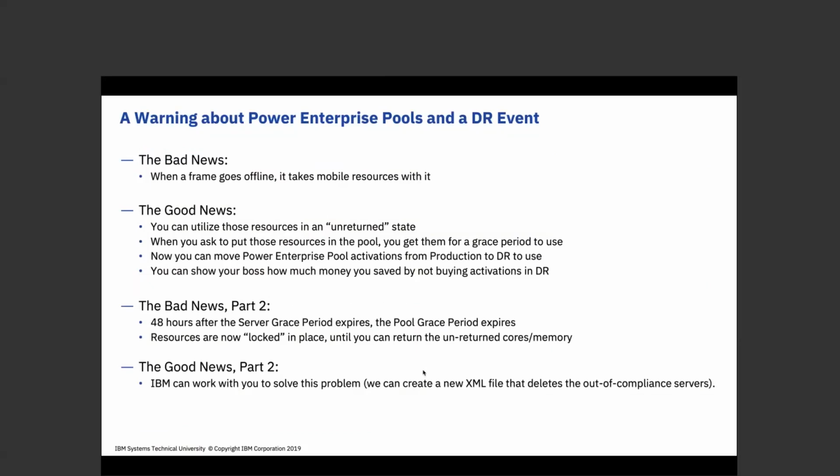By design, if a disaster happens and a frame goes offline, it takes its mobile resources with it. In the eyes of HMC, the licenses are associated with the frame, which is inaccessible. So if you'd like to utilize those resources, you can still utilize them in another frame, marking them as in unreturned state, because in the eyes of HMC, those resources are assigned to a frame which is inaccessible and are not returned to the pool yet. So you can utilize them in another frame up to a certain amount of time.